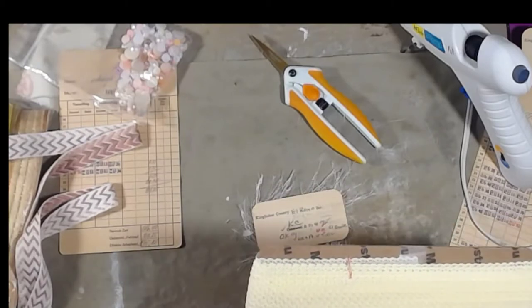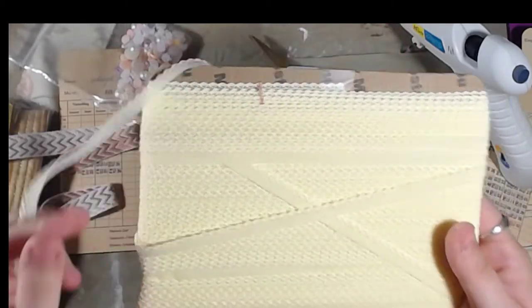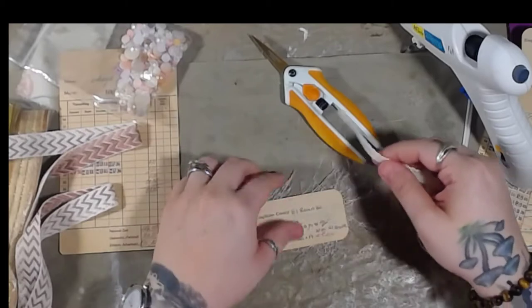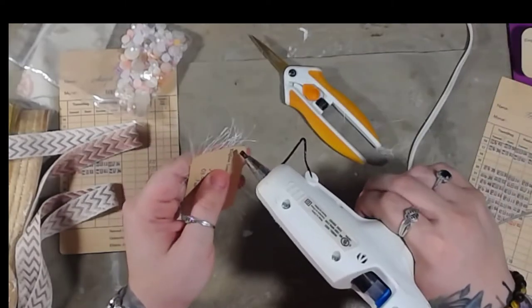All right, we'll do yellow. So this is kind of a pastel yellow. I mean, you can see it here. It's a pastel-y yellow. It's really pretty. All right, I'm going to go. Oh, I like that. Okay.